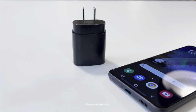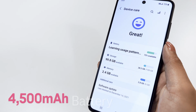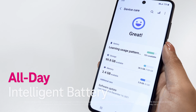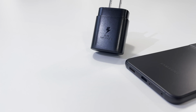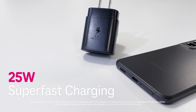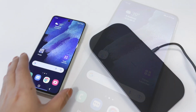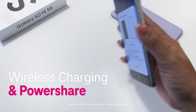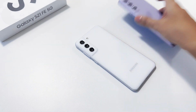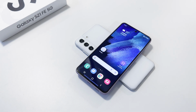Now, let's talk battery. The Samsung Galaxy S21 FE 5G has a 4500 mAh all-day intelligent battery that manages your usage to conserve energy on its own. Plus, with 25-watt Superfast Charging, you can charge up to 50% in just 30 minutes. Or you can skip the cables with wireless charging, and even share some power with a friend with wireless Powershare. Simply place your device on the back of your Samsung Galaxy S21 FE 5G.